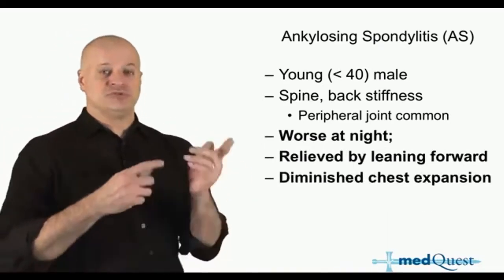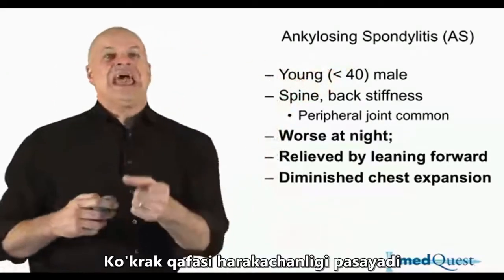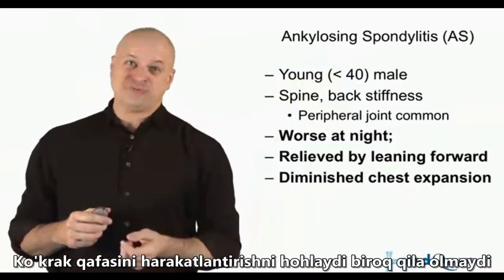I like to move it. You like to move it. They like to move it, yes. And decreased chest wall expansion because they want to move, but they can't.